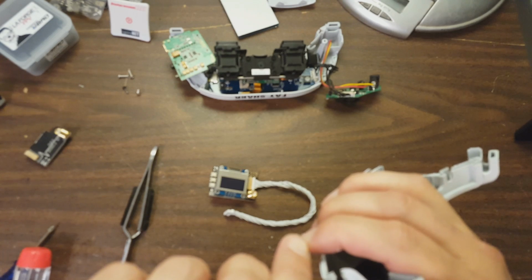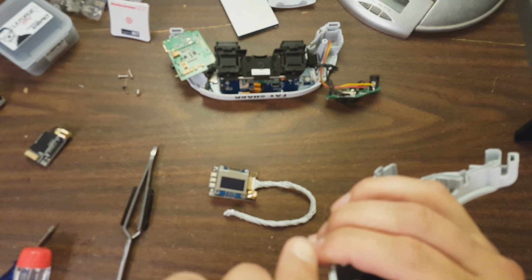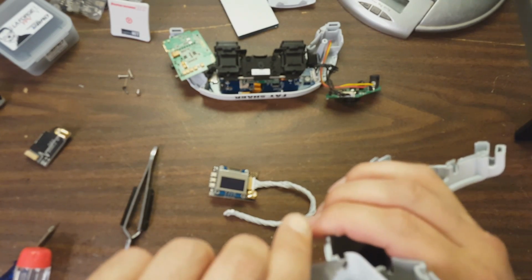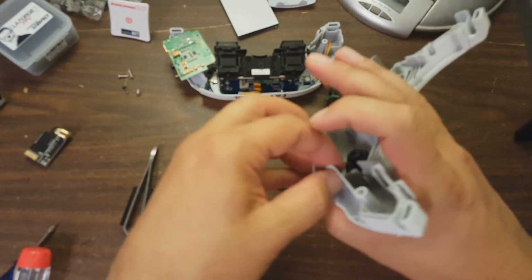I'm going to clean this up a little just for aesthetics though. This is the side you can see from the outside if you don't have the cover on. So I'm just going to clean it up a smidge. Okay, there's my slit right there.